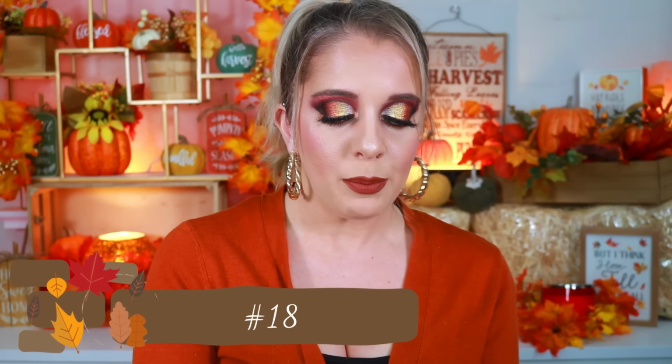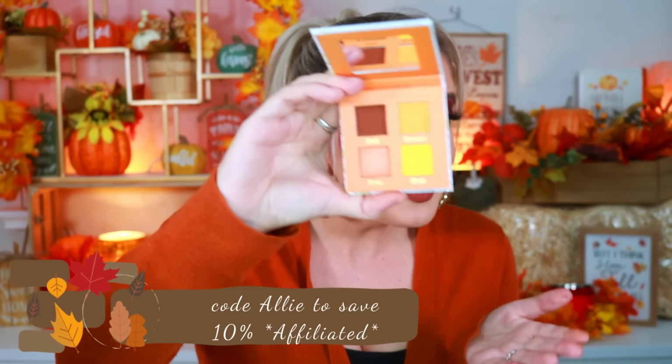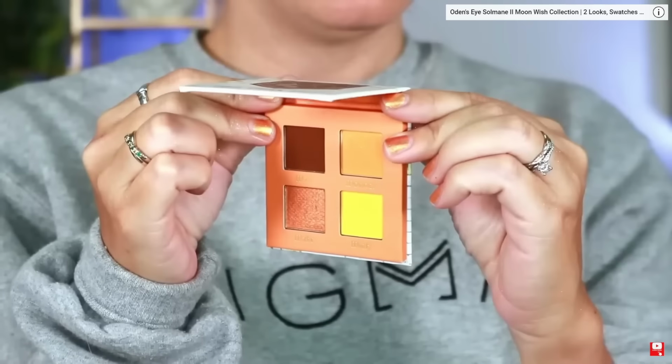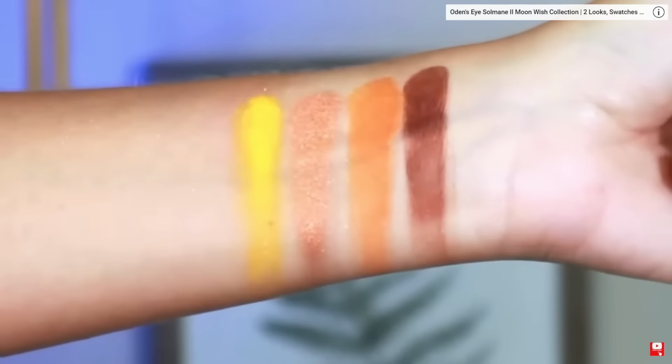Coming in at number 18, we have a little mini palette from Game Beauty. This is the Senna palette right here. And this is just a little mini quad palette, but it's fall. It has these beautiful fall colors of the yellow, the orange, and the brown. Like that's literally what I look for. And I just really think this is so cute. This is one of those travel fall palettes that you can travel with.